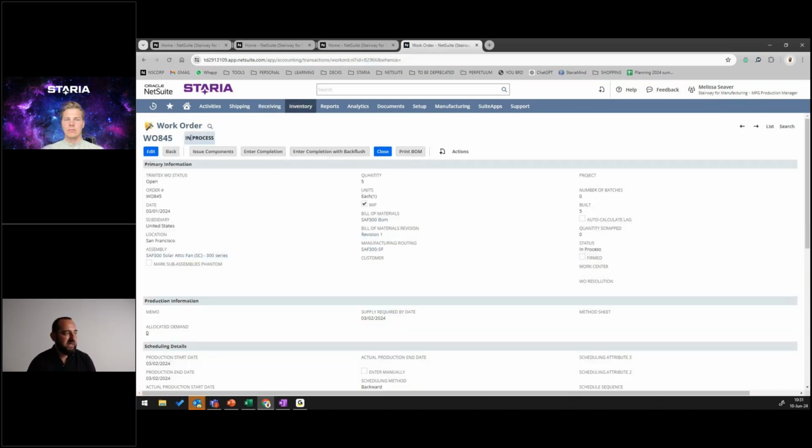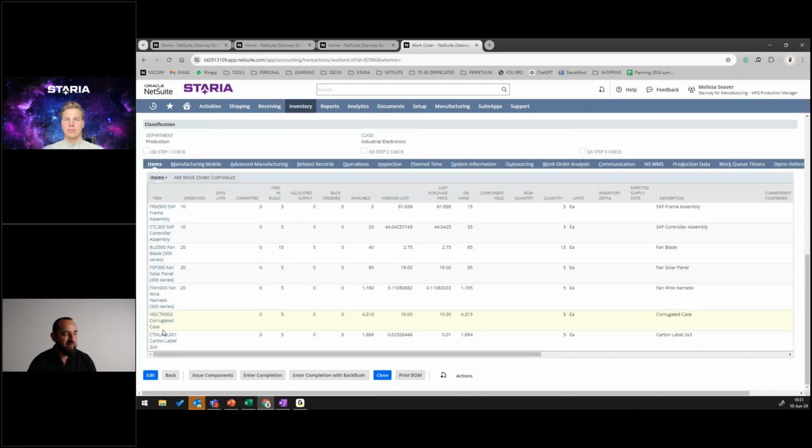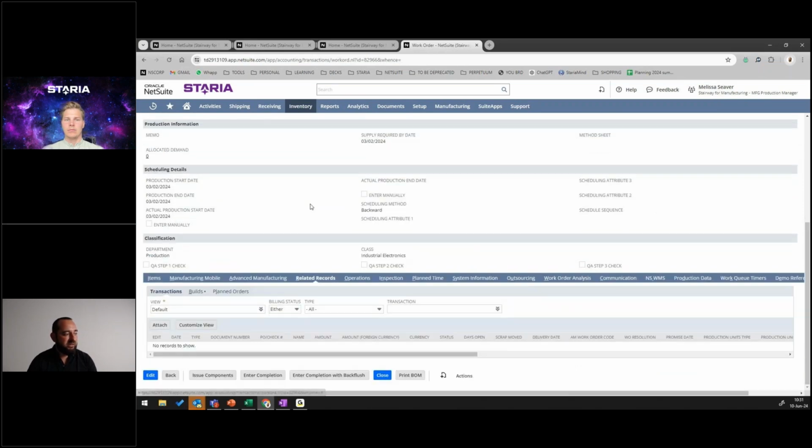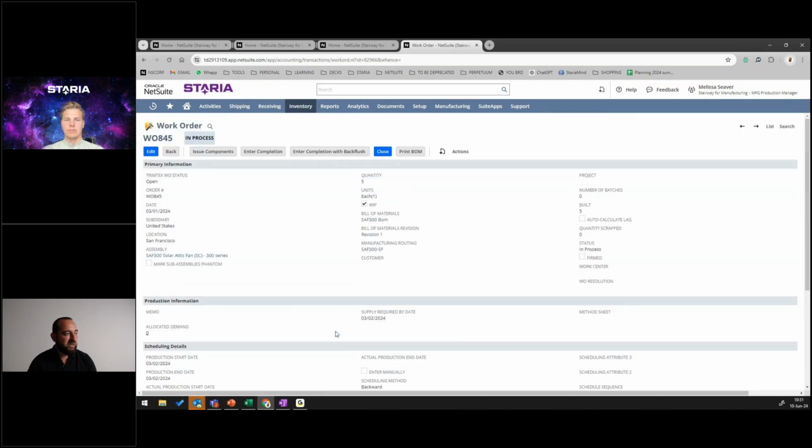If I were to open a work order in process, just to show you the different components here, that's already an in-process work order, which means we have already issued components. Down here, I have my items per my bill of material that are required to build the assembly. I can see how many of them are used in building this particular work order, and also we have real-time reservation. If I look in the related records, I'll see there are already some completions reported under this production order.